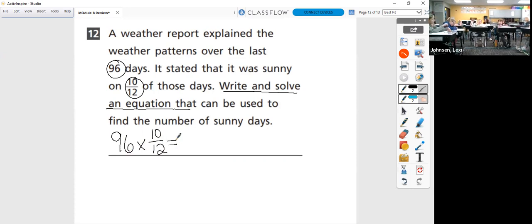And we are going to set that equal to what? What do you want to make it equal to, Jacob? Well, I might know how to solve it. Well, I'm going to have you put equal to something and then solve it. No, I don't want an answer. I want a letter to make it equal to for now. S for sunny days. I like it. Okay. So then we're going to need to figure out what S is equal to. So we're going to have to solve 96 times 10 over 12.